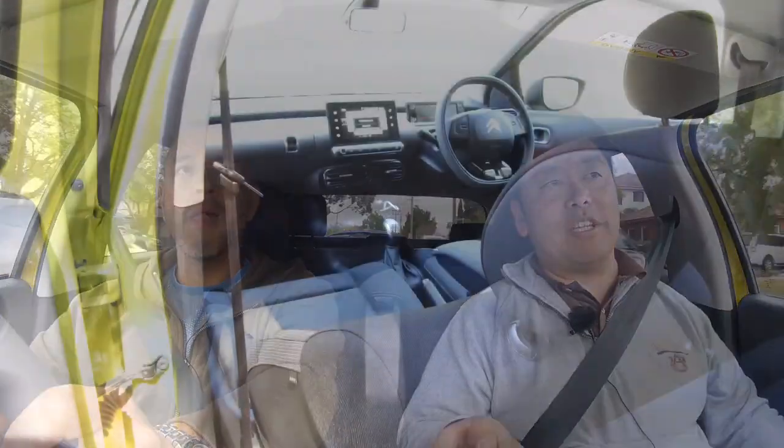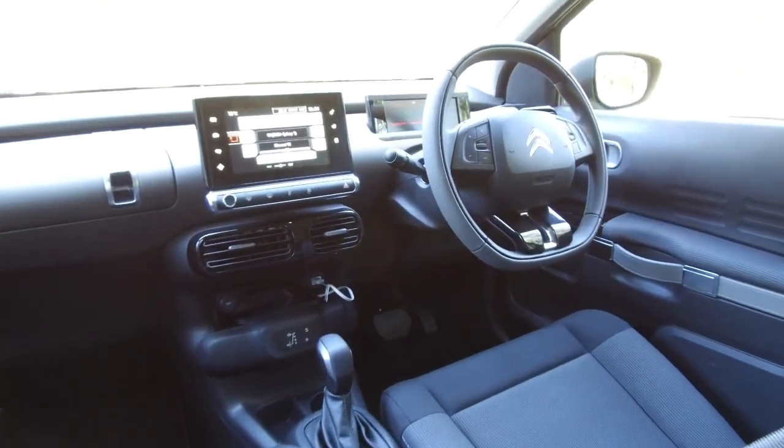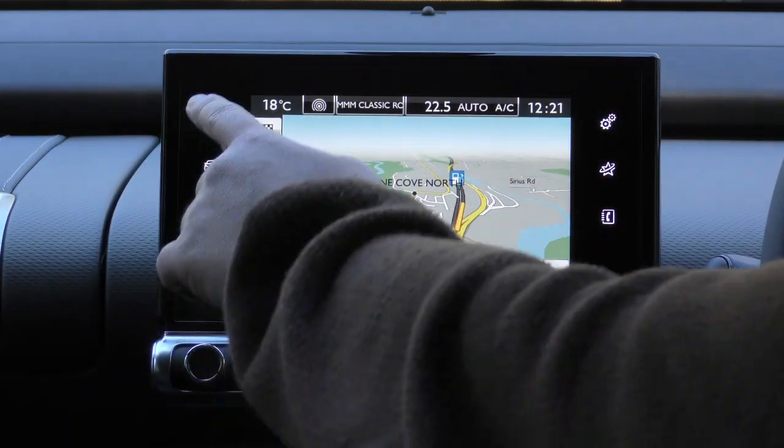Now, mate, talking about design. This is something we had a chat about earlier when we first looked at the car. Like you said, it's different for the sake of being different. Let's start with the interior. Everything in this car is moulded around this 7-inch touchscreen here. All the controls. There are no real buttons in the car.